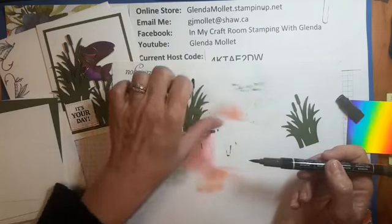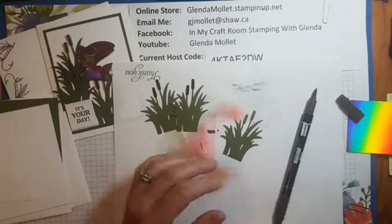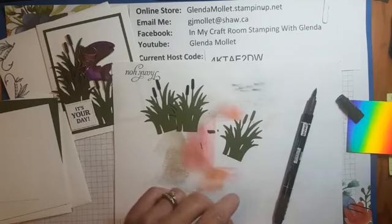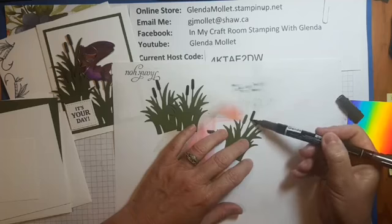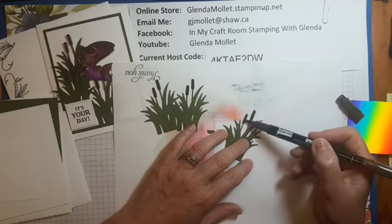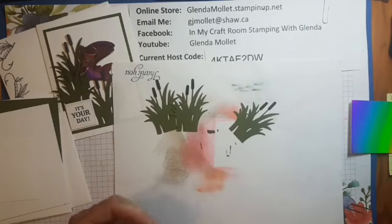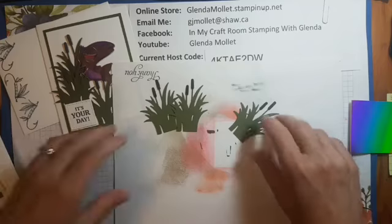But if you want to cut them out, put a little bit of Tear & Tape on the back of your cardstock where these are going to be. And then when you cut them out, you already have adhesive on them. You could use adhesive sheets too, but they're sold out and we can't get them anymore. There we are. So that didn't take too long to do those. All right, so those are ready.